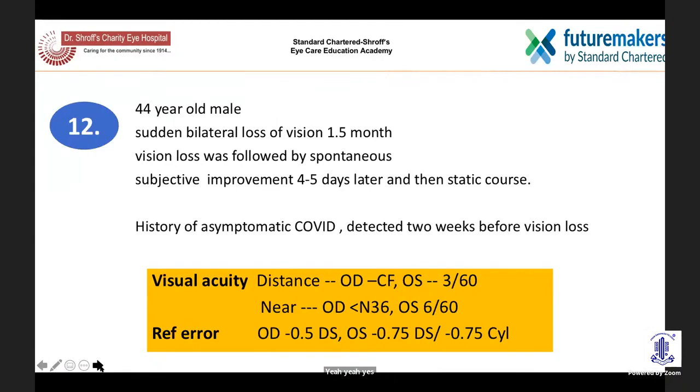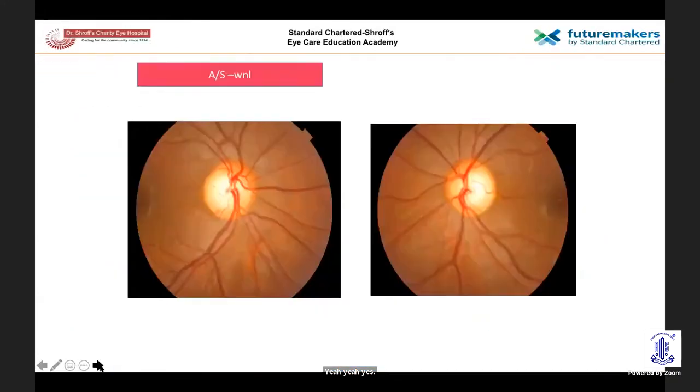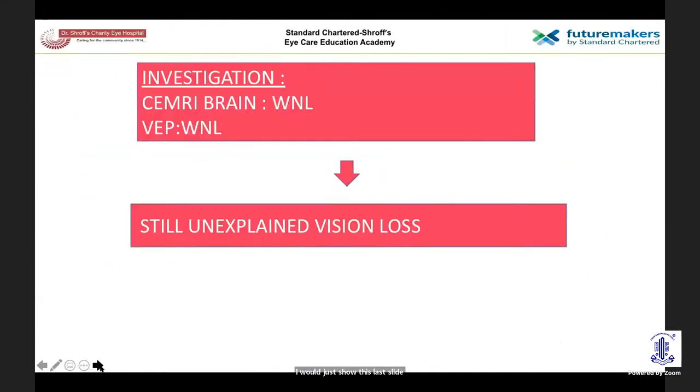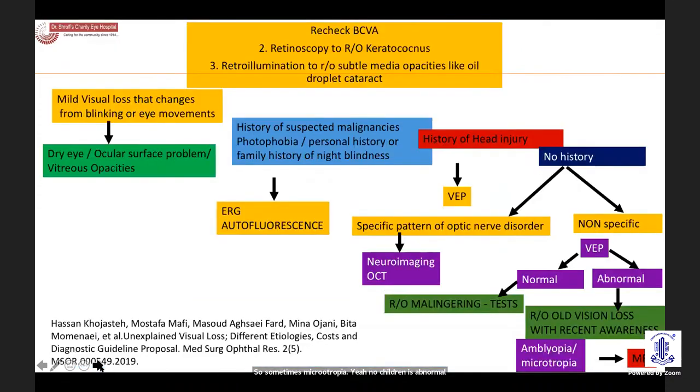These were most of the cases. The other two were still unexplained. I would just show this last slide. This is again unexplained, where we had vision loss but could not evaluate. So sometimes microtropia, CVI in older children with subnormal vision, cancer-associated and autoimmune retinopathy have also been reported. So recheck visual acuity, retinoscopy, and if there are mild vision loss changes, one should also evaluate for dry eye or ocular surface problems. Otherwise, the basic tests we know, but to learn which test is appropriate for which case would help us evaluate an unexplained vision loss problem.